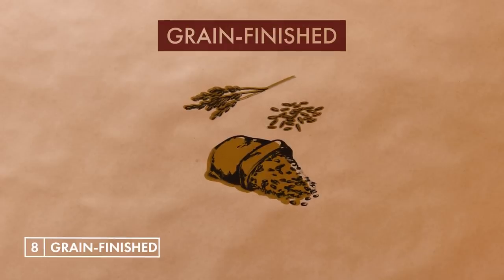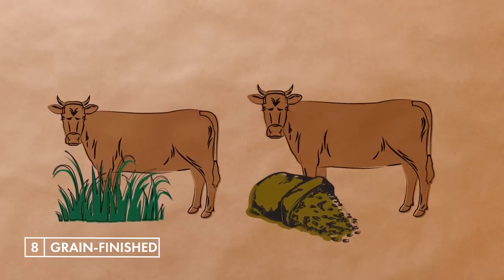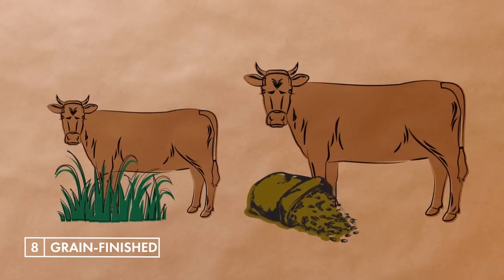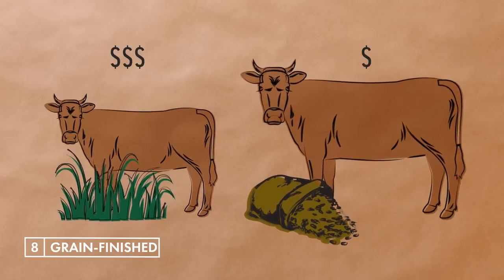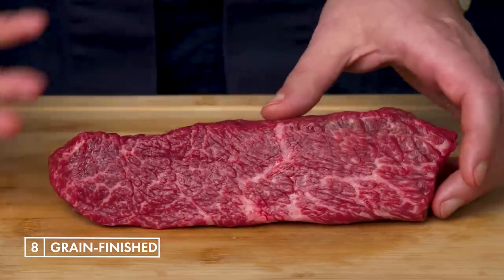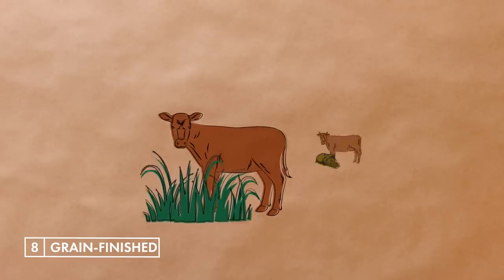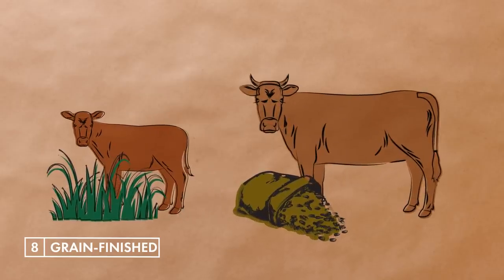Around the middle of the 20th century, US farmers realized that when they fed corn to cattle, they grew way faster than they did if they ate grass alone. The faster the cow grew, the cheaper it was for farmers to raise them, and the high protein and starch content of grains led to better marbling. Now, the majority of cattle in the US are fed grass early in their life, but finished on grain to bulk them up before slaughter.